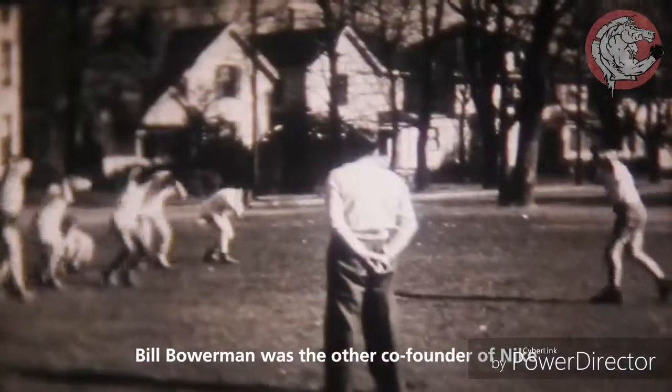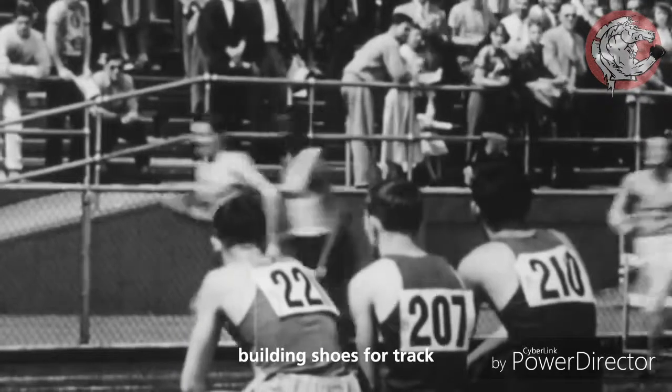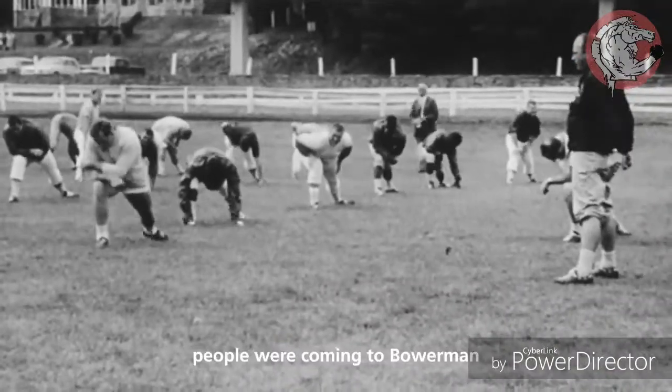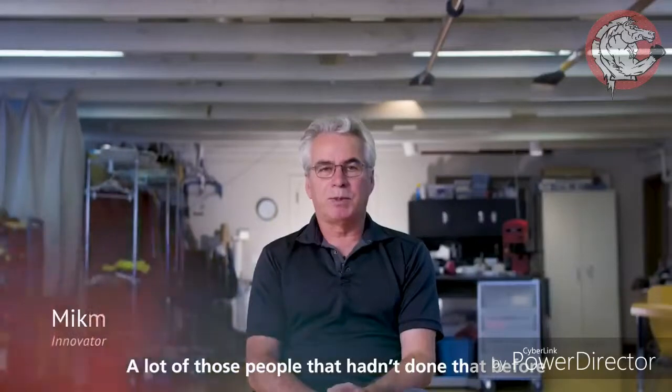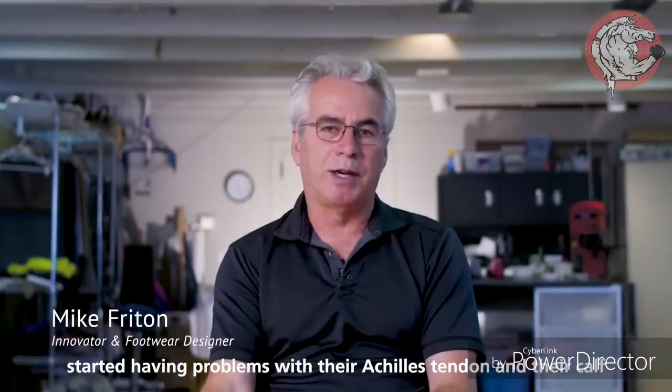Bill Bowerman was the other co-founder of Nike. In the beginning, Bowerman was primarily building shoes for track. They were lightweight, purely for performance. People were coming to Bowerman wanting to learn how to run, learn how to jog. A lot of those people that hadn't done that before started having problems with their Achilles tendon and their calf.